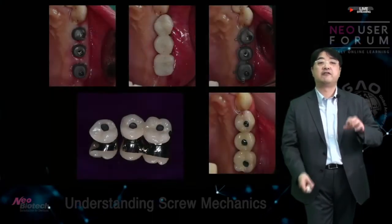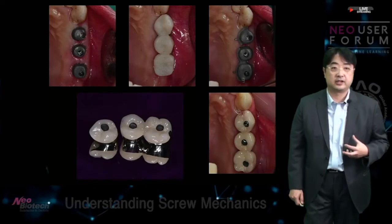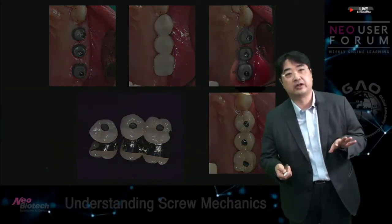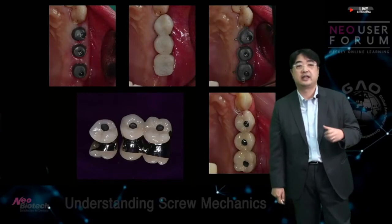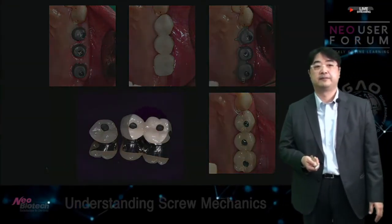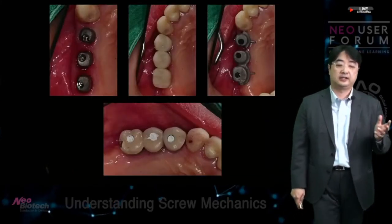Of course, I'm frequently re-tightening the abutment screw whenever the patient comes. Then at the end, a few months later, I make a pickup impression of this framework and copings. Then I send the case to the lab again, and I get back the final restoration. I cement this restoration. The other side I did the same.